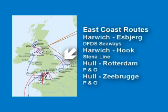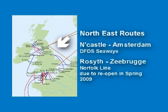If you would like to travel eastwards rather than south, there are frequent sailings from Harwich to Esbjerg in Denmark and to the Hook of Holland, those with DFDS Seaways and Stena Line. Further north there are popular routes from Hull to Rotterdam and to Zeebrugge, operated by P&O. From Newcastle there's an excellent route to Amsterdam with DFDS Seaways, which we tried last year, and again you can see more of that on our website at www.caravanchannel.tv.